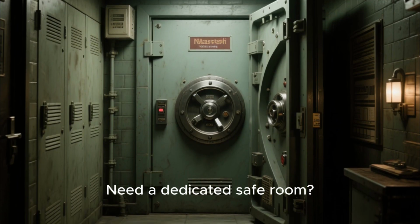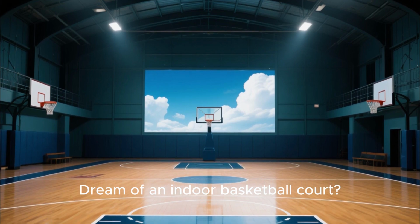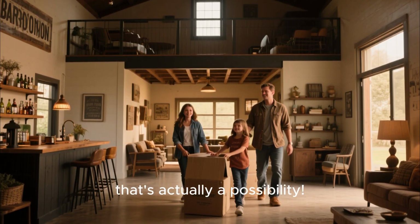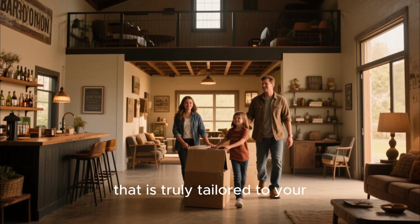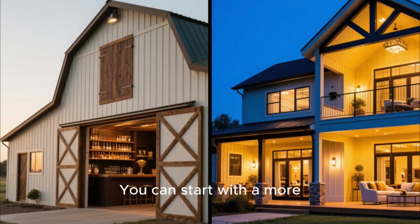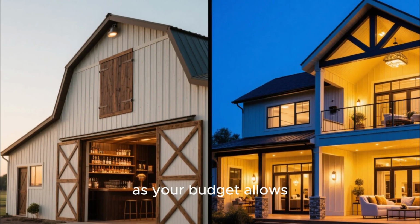Go for it. Need a dedicated safe room? It can be incorporated. Dream of an indoor basketball court? With a barndo, that's actually a possibility. This flexibility allows you to create a home that is truly tailored to your family's lifestyle and budget. You can start with a more basic plan and add luxury features as your budget allows.